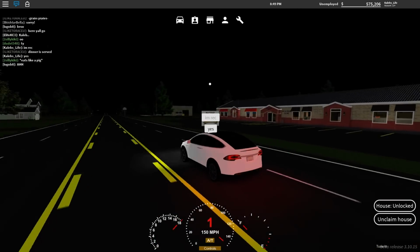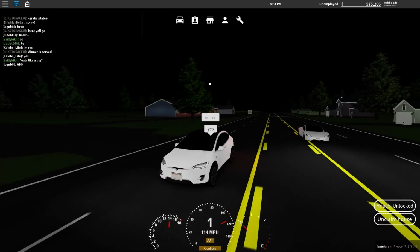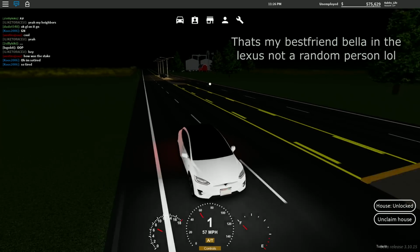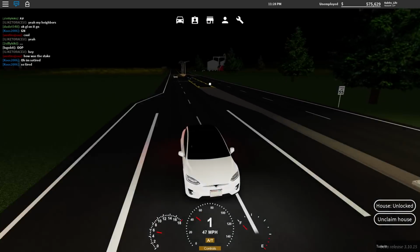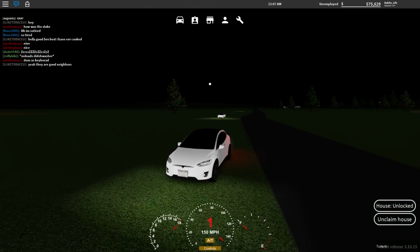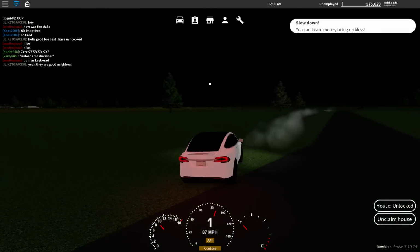I've had this car for a very long... Okay. Oh my god. That was aggressive. Oh my god! Oh my... I think I'm being stopped. Guess what? Oh, it's not gonna work.